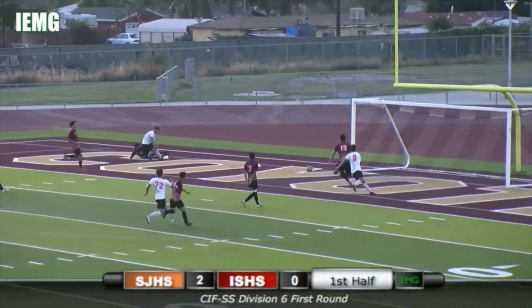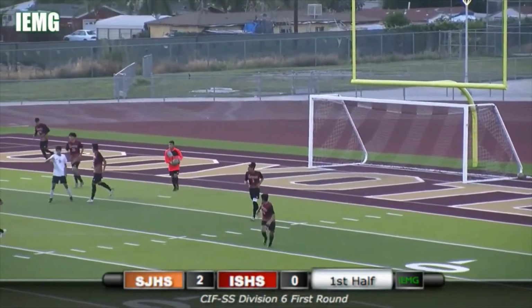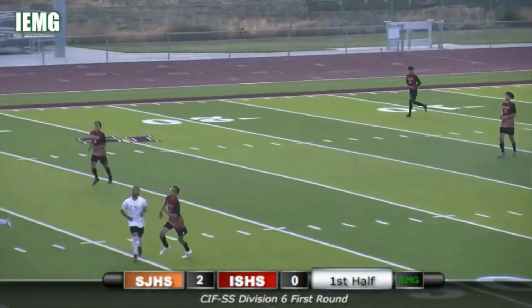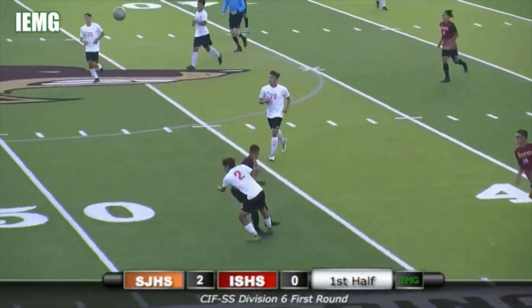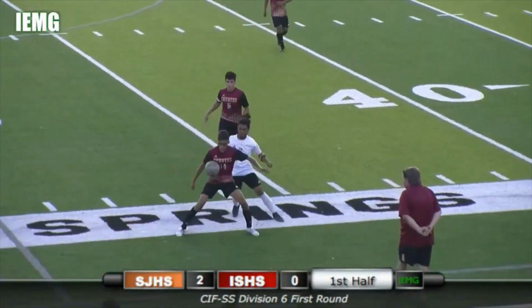Ball on the left. This could lead to a cross inside the box, and it's gobbled up by the goalkeeper, Rodriguez. And we'll see if he decides to play it short. Hasn't played it short all game today, and maybe that would be an outlet for Indian Springs to look to play short.